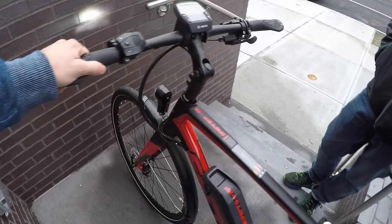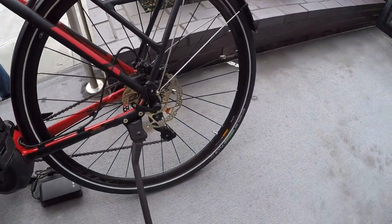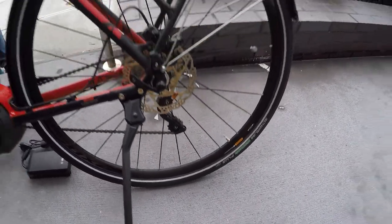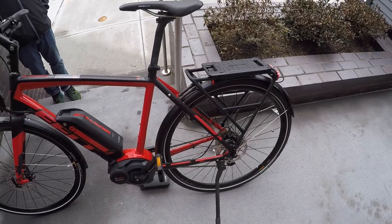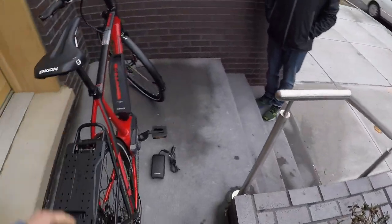Quick release on both of the wheels. So if you do get a flat tire, you're gonna be able to service that easier, get some help from a shop. These are the Schwalbe Energizer Plus with Performance Line GreenGuard. So the puncture protection is built in. It's gonna be a little bit tougher if you're going over glass or something like that.